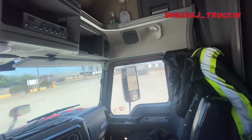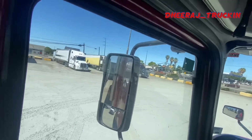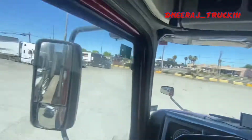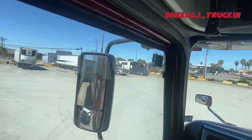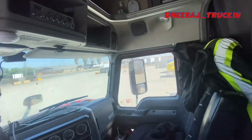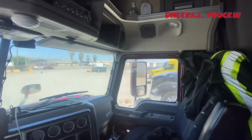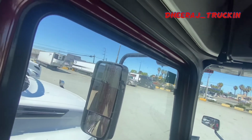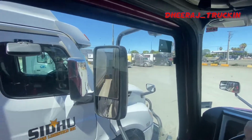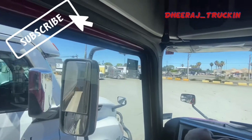You don't want to park too close to him, so that he won't be able to open his door. Okay. Not too bad. Yeah, let's go. Yeah, now one more truck can fit in between me and him. Mirror to mirror, that's about good. Perfect. All right, let's go check in again and let's see how it goes.